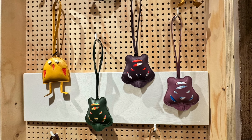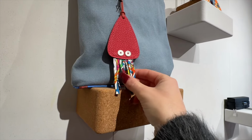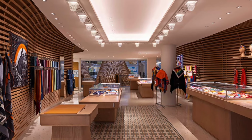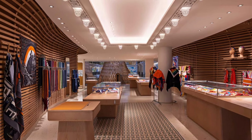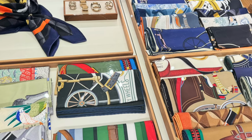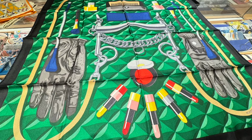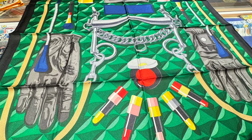My favorite were the bag charms, especially this adorable little squid. So cute! But I wasn't here to look at the bag charms, I was here to shop for scarves. I love wearing and collecting Hermes scarves, and for me, it's a precious souvenir, albeit an expensive one, to remember the trip that I will have for years to come.